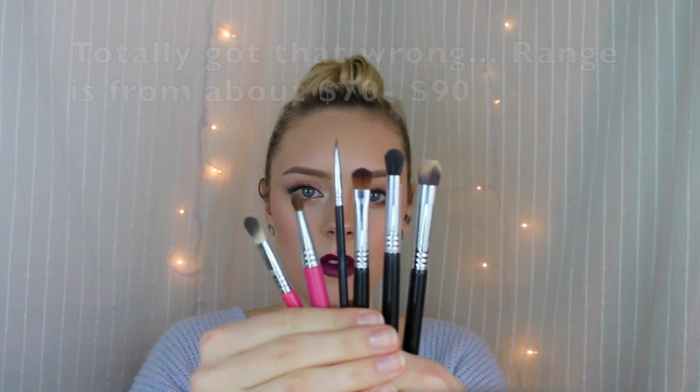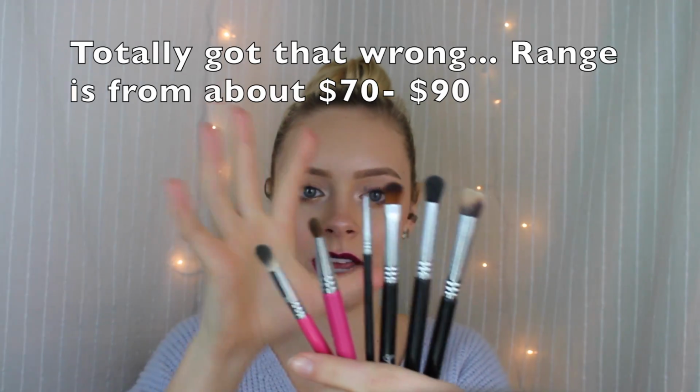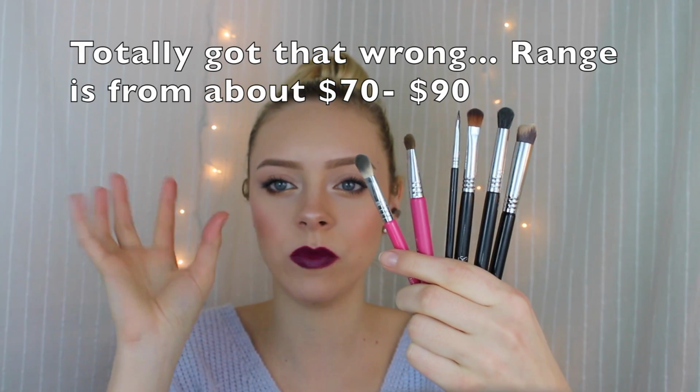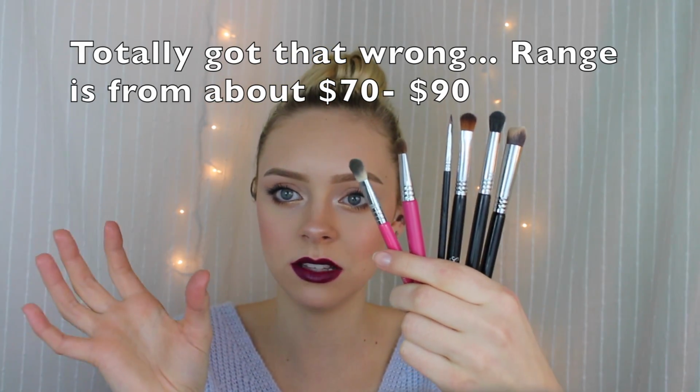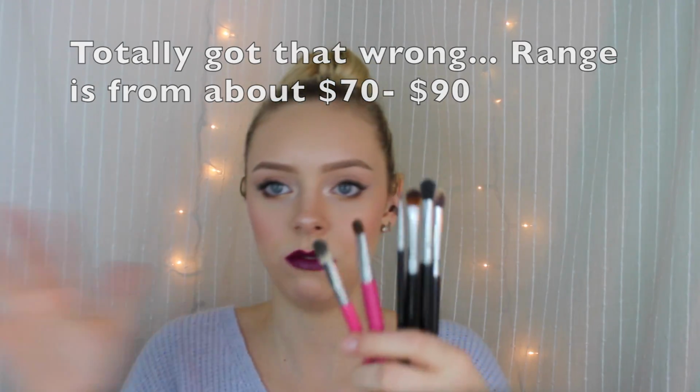And so these little eyeshadow brushes, I think you can get a set of these or ones like these for about $40. Their little eyeshadow brush sets range from like $35 to like $55. If you think that's expensive, you don't have to do it, whatever. I do use these little brushes all the time. I think you probably see them in my videos. So I think those brushes are worth the money.